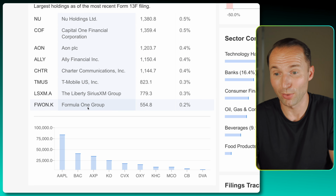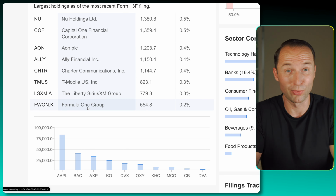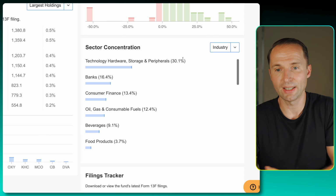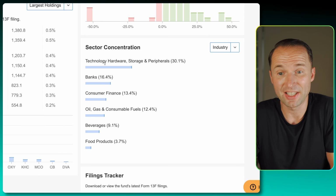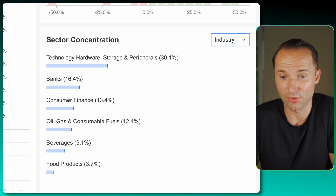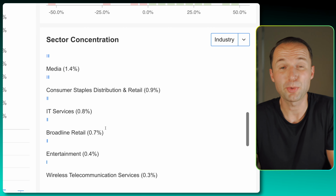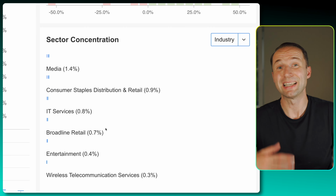I mean, if you see Formula One Group, if they double in performance, it won't really substantially make a difference to his overall portfolio returns. Yeah, you see here, once again, the sector concentration. He's mostly into technology, hardware, storage, peripherals, then a bit of banks, consumer finance, and very little in terms of consumer staples and distribution and retail, which probably makes sense given the high inflation rates and so forth. So, I totally agree with that.